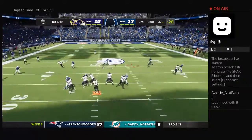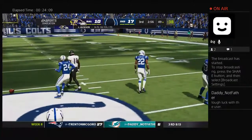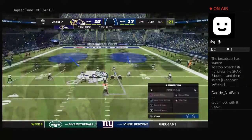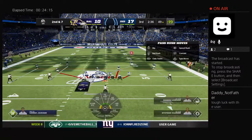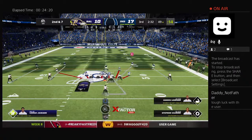Now it's Jackson. That one is slant to McLaurin. That's a gain of 11. Would have been a first down if not for that penalty moments ago. You know, despite the scoreline, I think they've got to like where they are here. They're on the road and just one big play away from getting right back in this game.